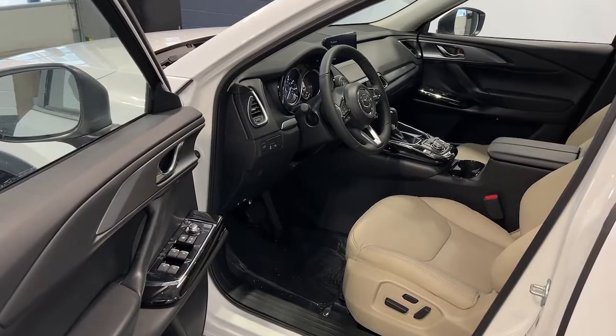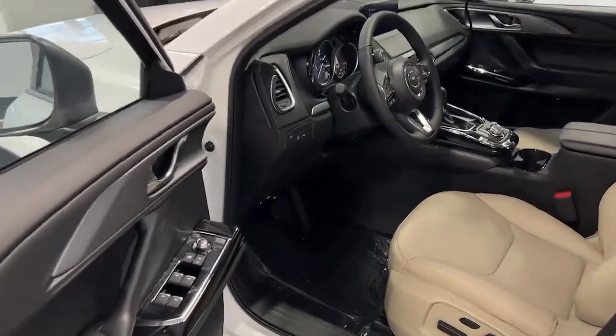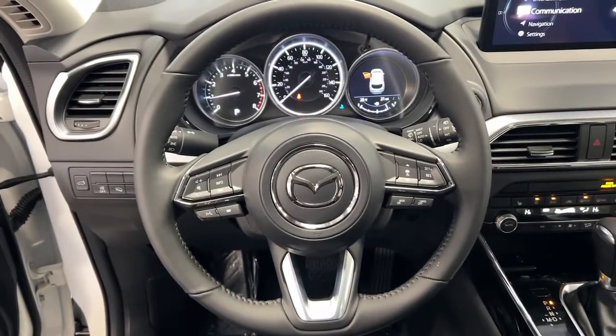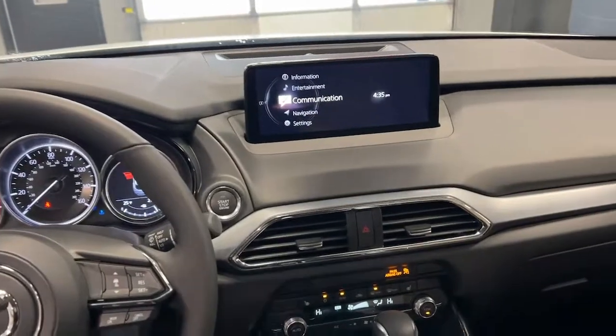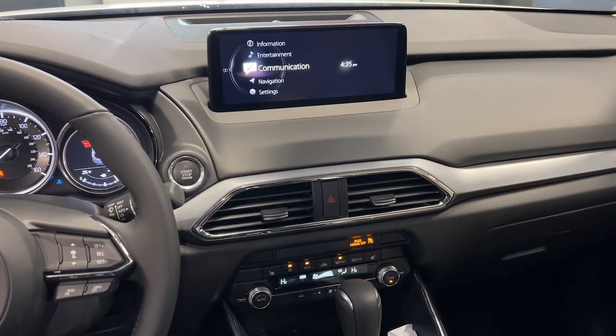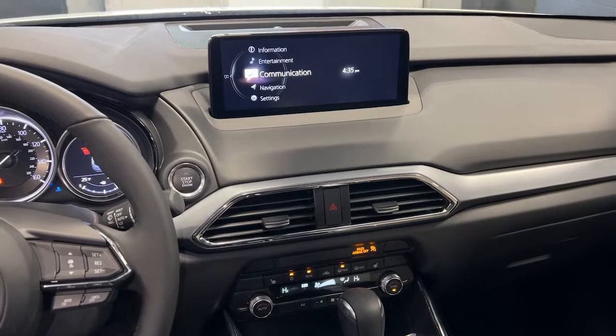These are just some of the great options this vehicle comes with: keyless entry, all-wheel drive, power liftgate, lane keeping assist, remote engine start, adaptive cruise control, keyless start, power passenger seat, backup camera, heated mirrors.